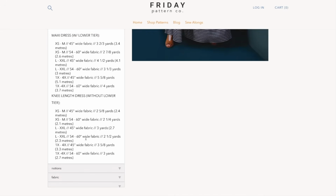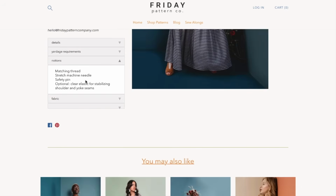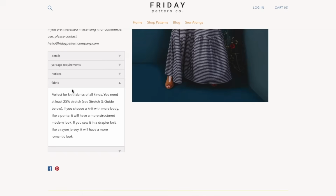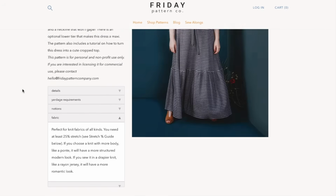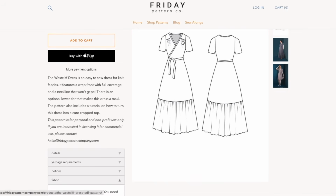Here's your fabric requirements. Really no notions. And just a stretchier, well, kind of like a mid-stretch, 25% stretch knit. Cute little front shoulder gathers here. It's a very easy to sew knit neckband. And I really quite like the gathered tier.